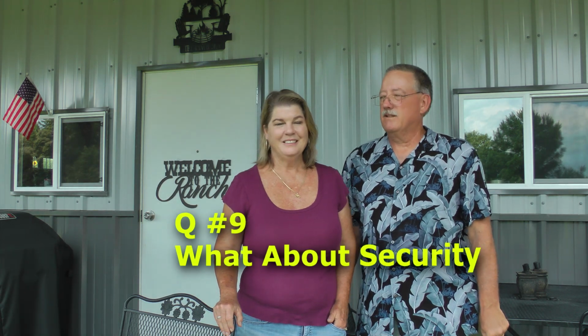So this is an important question. We get a lot of discussions on this from the RV community, and that's, what about security? Well, all the doors have locks on them. All the windows have locks on them.